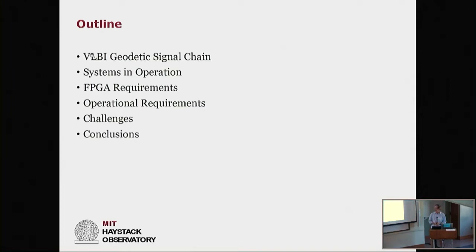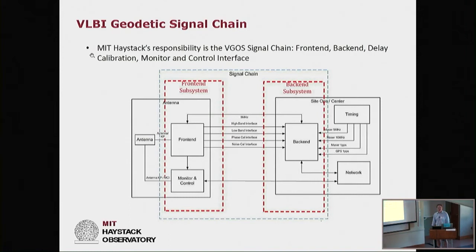When I talk about the VLBI geodetic signal chain, what I'm referring to is a complete system from the front end. It receives the optics from the antenna, from the subreflector, so all the front end electronics, high band fiber, and we come over coax for the low band. So a front end system, a back end system, a monitor and control system, and a cable delay system. All of these make up the signal chain.